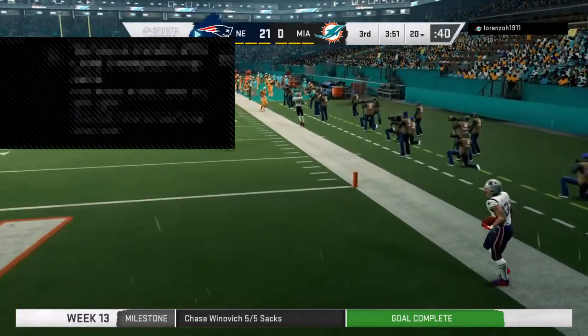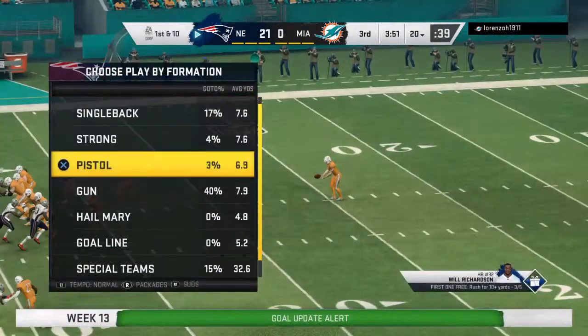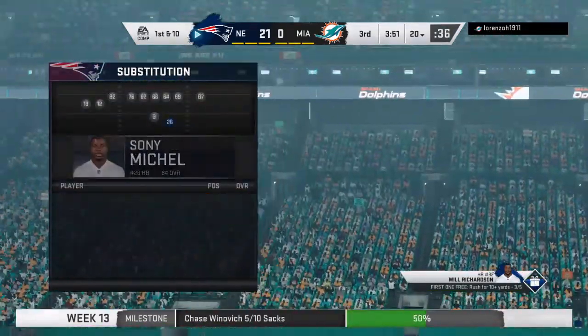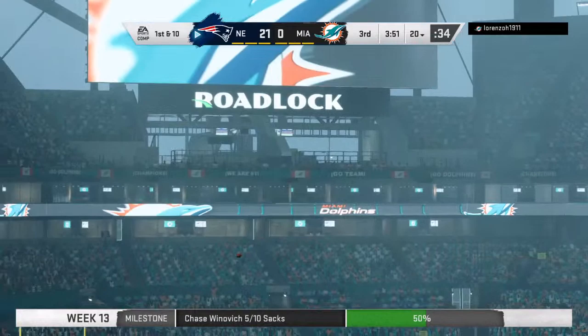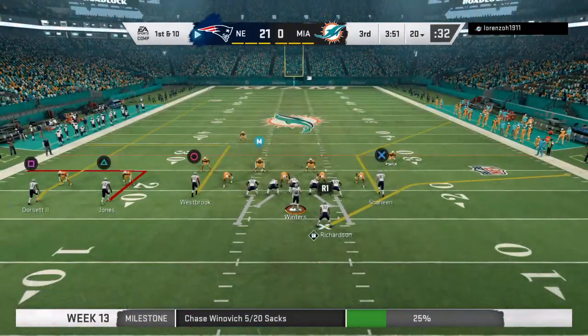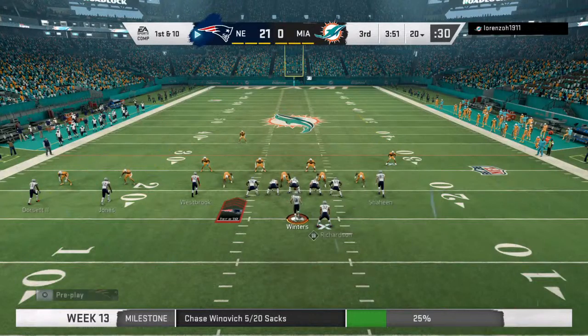Oh, he'll field it in the end zone. So a change of possession here on the punt. And the Pats will take over at their own 20. The Pats at the line, ready to go. They have the lead here.